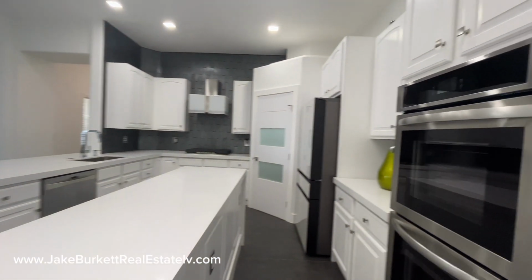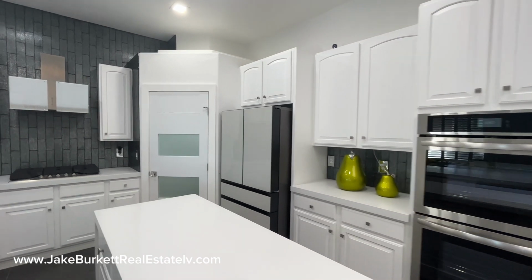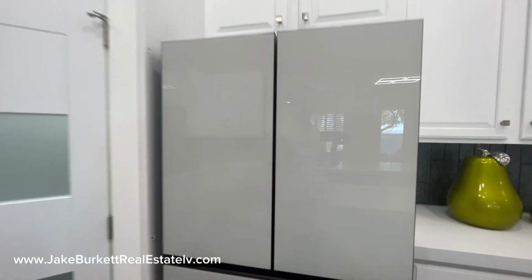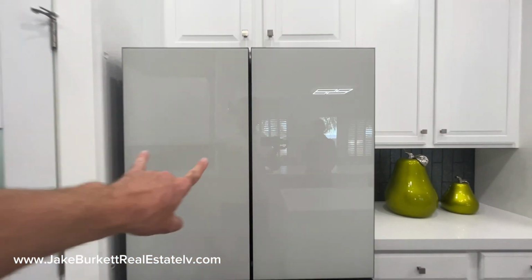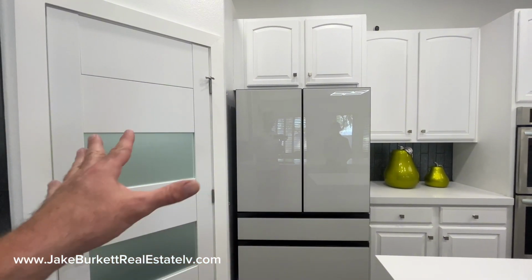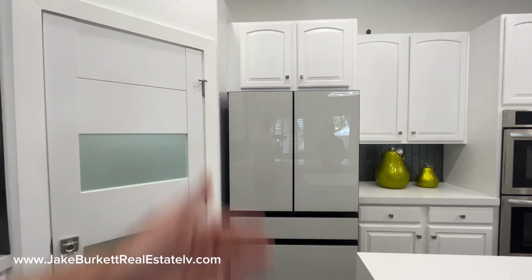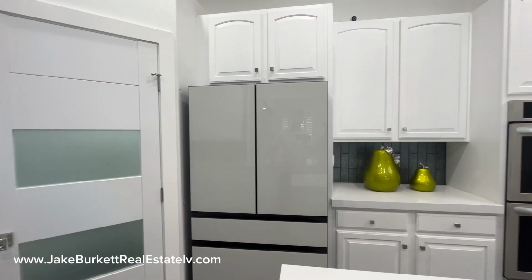We got double ovens. Now this fridge over here is pretty cool. So the panels on it right now are that little off-white. They're all interchangeable. So you could change them to whatever color you wanted. If you wanted them to be blue, yellow, orange, stainless steel, black steel, you name it, you could do it. I actually have the same fridge in our house, slightly different model, but the same manufacturer. It's Samsung, and yes, it works very well.